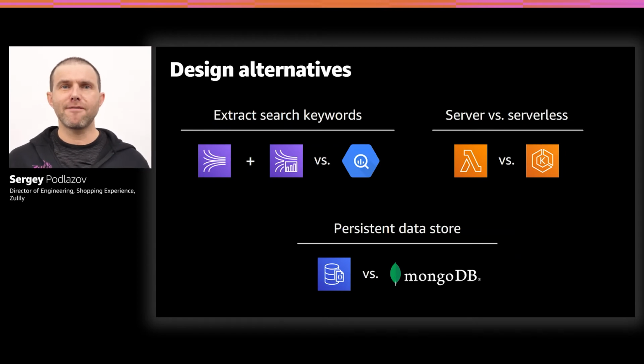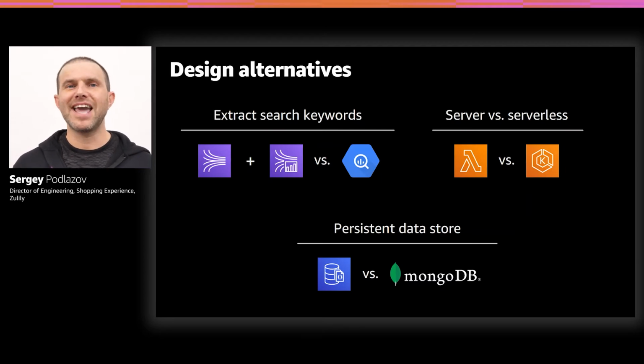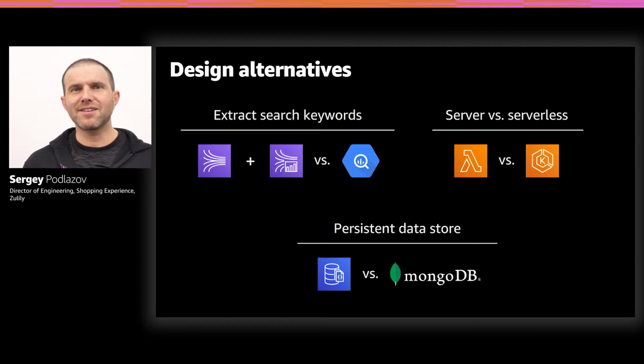The advantage of the first approach, going to our data warehouse, was that those search events were already filtered there. We had a table where we could just run a select against and get them. However, that table is separated from the source.